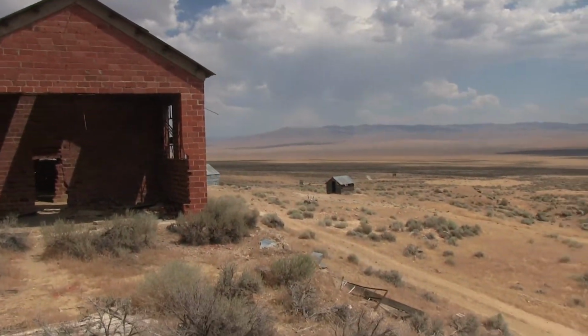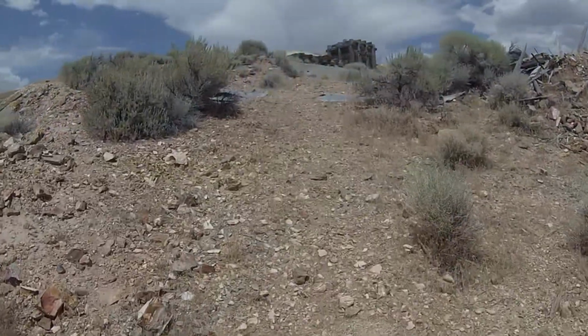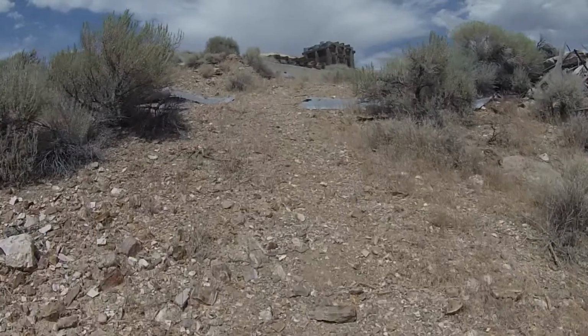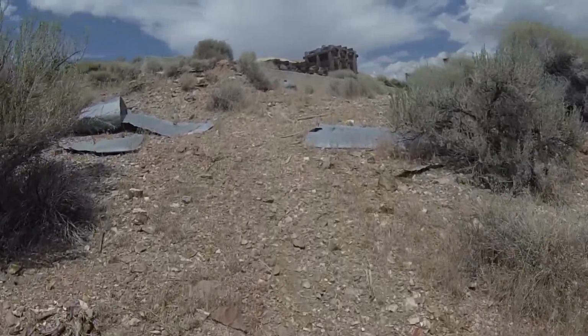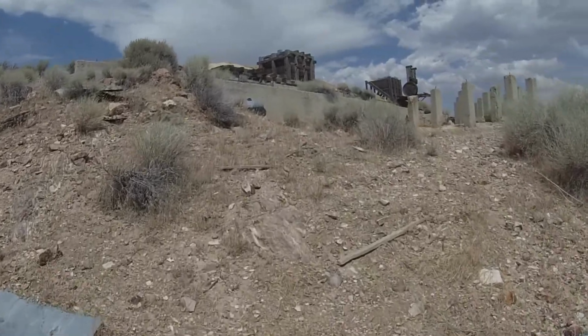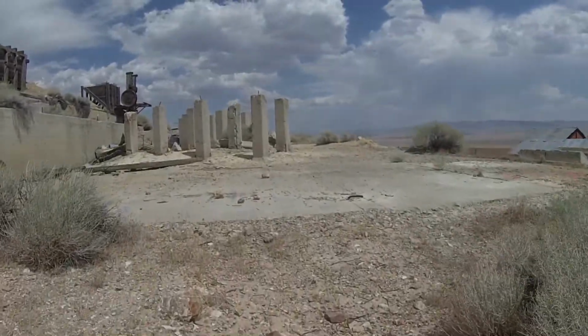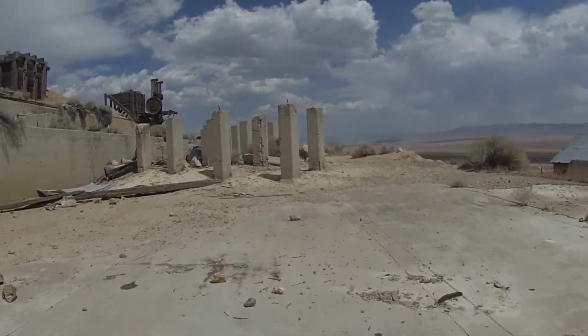Here it is from the opposite view, looking out across the valley. I'm walking up the hill here to the next level. The whole hillside is stepped down. They were having gravity help them work the mine. Gravity is wonderful sometimes, keeps us on the ground. Some pillars here, some kind of foundation work.